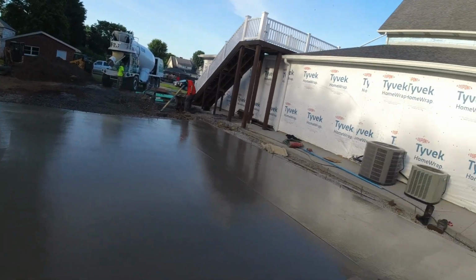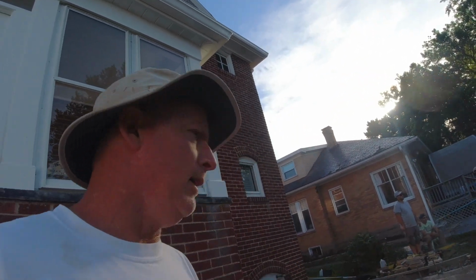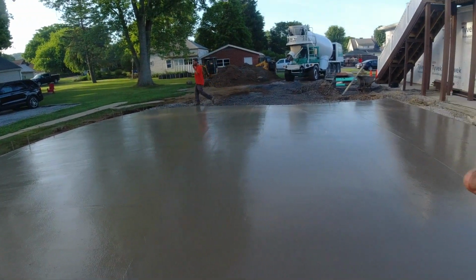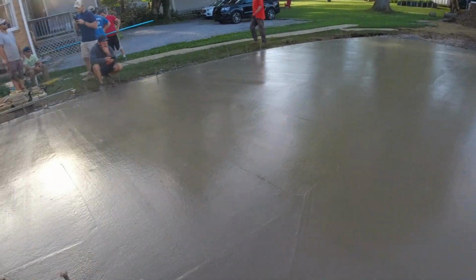What a difference a nice cool morning. Yesterday when we had this ready, it was about 90 degrees out. We were debating, there was no debate. None of us wanted to pour it. If we had to, yeah, we've done it before and it's a nightmare. How nice this is. We're all poured. Now the concrete's on the ground, drying at a nice slow pace.